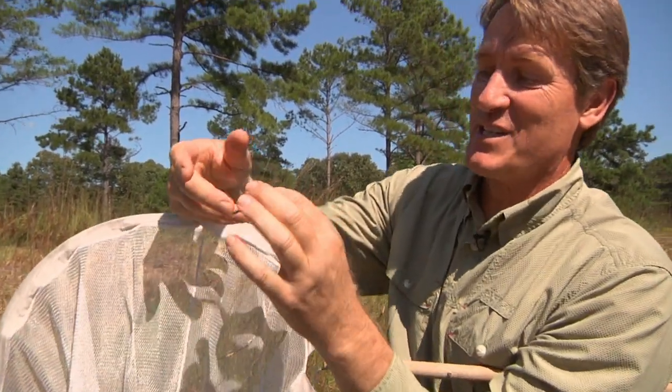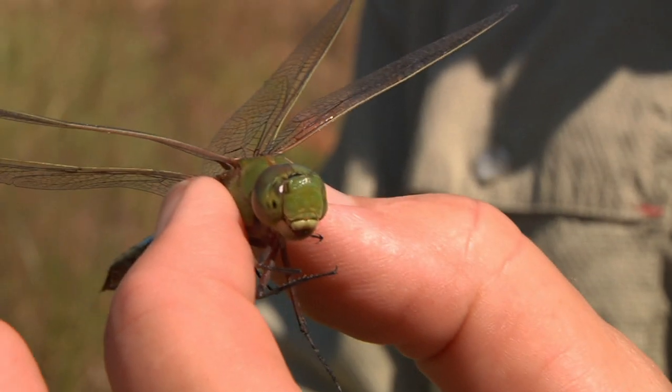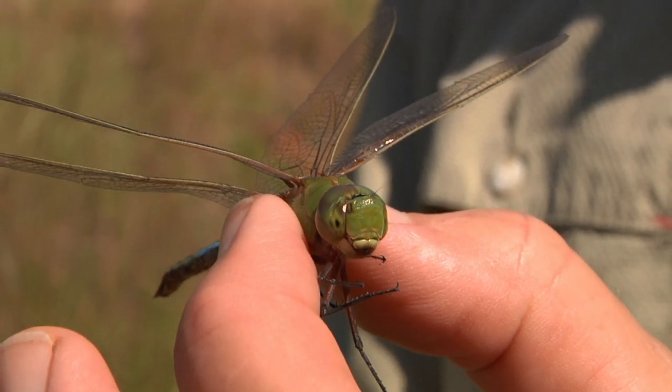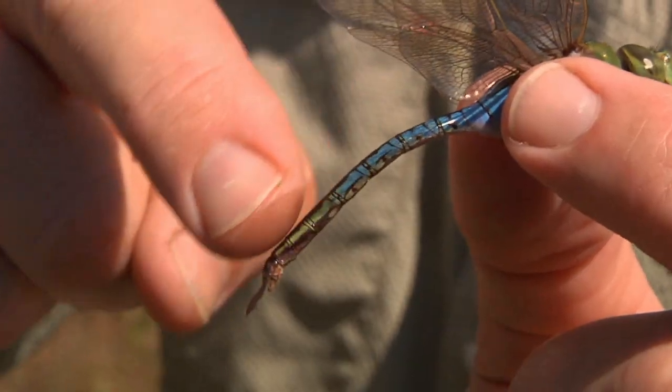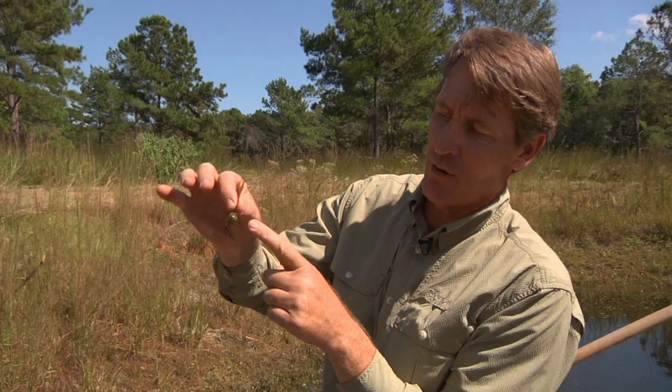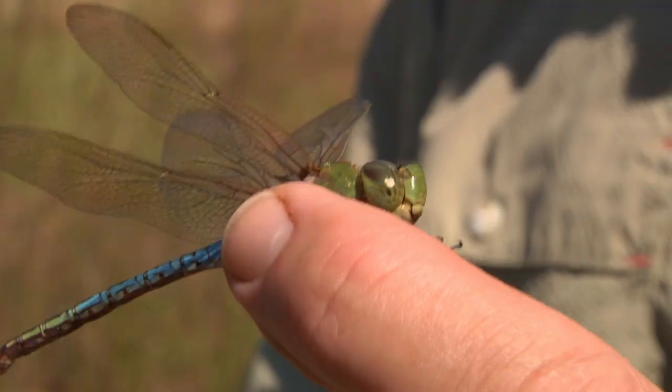Now look at this, this is a predator. This is a dragonfly, a green darner. And green darners are one of our biggest dragonflies. Green darners get their name, like the other darners, because their abdomen is long and slender, kind of like a darning needle. The first thing you notice about this guy is how big the eyes are. They have huge eyes and tremendous vision.